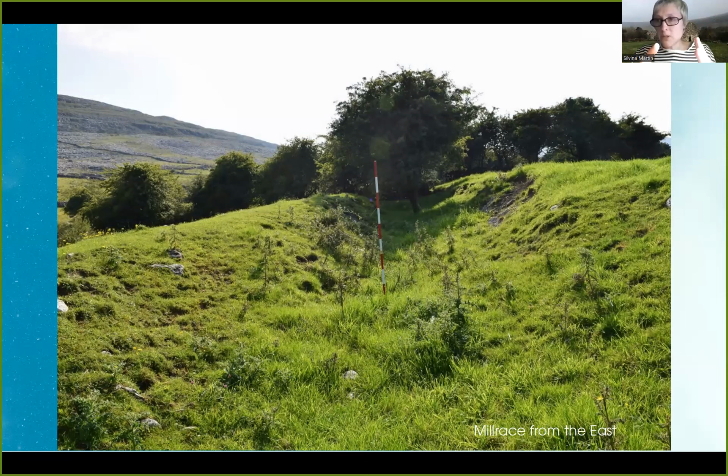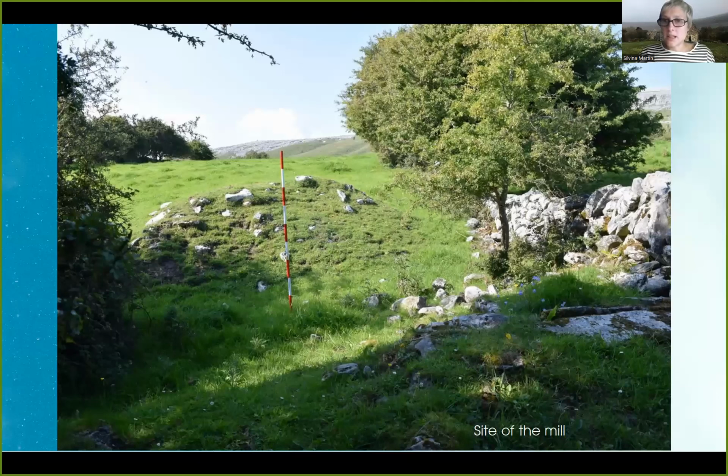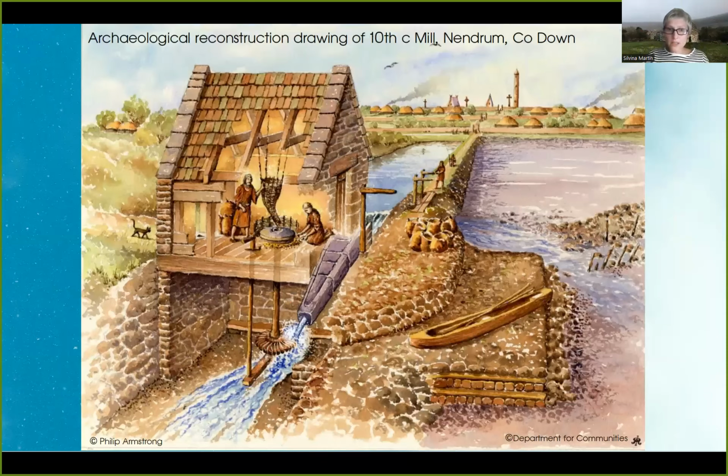And at the end of this mill race, there is a semicircular pond. This is the mill pond, and it's typical for the infrastructure of mills. And here is the site of the mill. It's now difficult to imagine, so I got this reconstruction. This is by a fantastic artist, Philip Armstrong. He made these very charming reconstructions based on archaeological research. And this is a reconstruction of a mill in Nendrum.